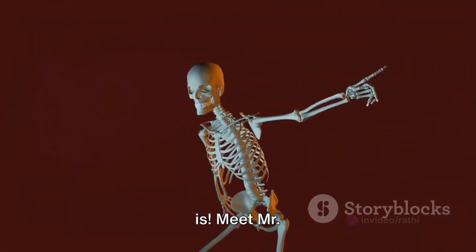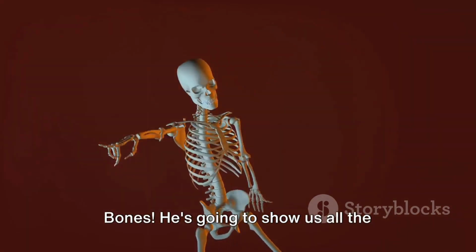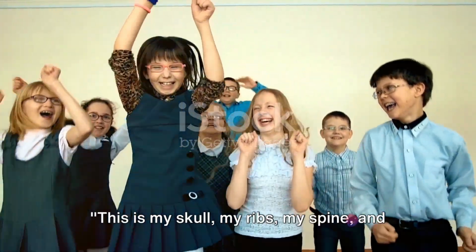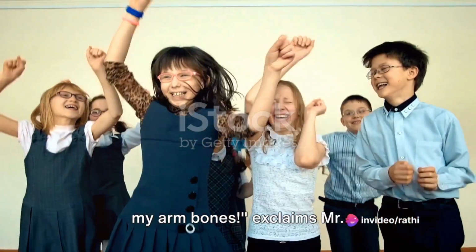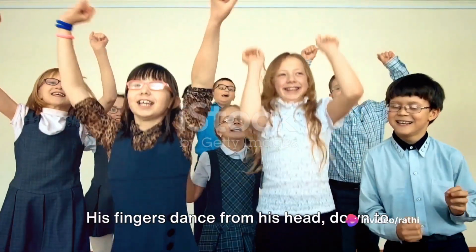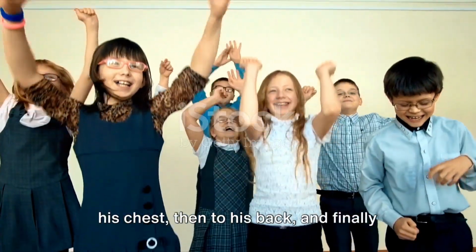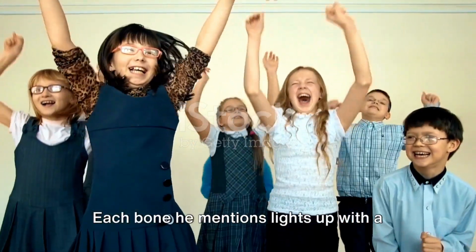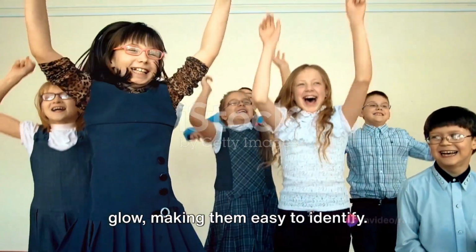Here he is. Meet Mr. Bones. He's going to show us all the bones in our body. "This is my skull, my ribs, my spine, and my arm bones," exclaims Mr. Bones with a jovial tone, pointing to the different parts of his body. His fingers dance from his head down to his chest, then to his back, and finally to his arms. Each bone he mentions lights up with a glow, making them easy to identify.